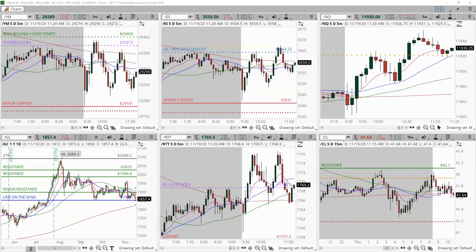Any other questions? Okay, if you want to make it a quick trade, just take the profits at 40 and done. Yeah, absolutely. Just take 10 points and done if you don't want to trail. Halfway there.